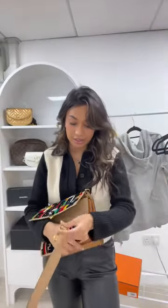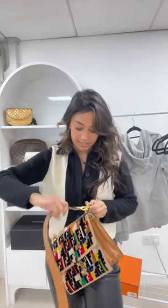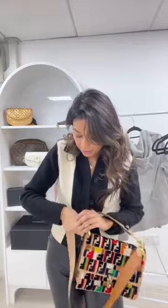It even comes with the original paperwork inside. I think the previous owner probably wore this like once or twice and that is it. Now, what you can do with this bag is you can attach a strap and you can wear it as a crossbody. I'm going to quickly do that for you.